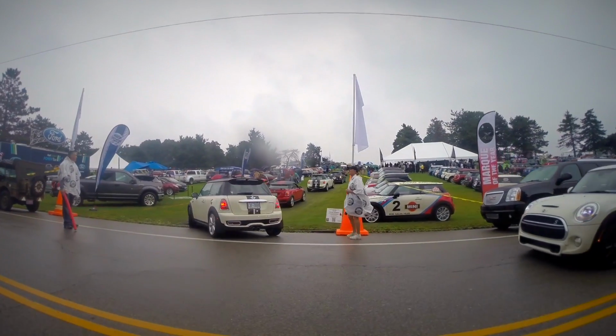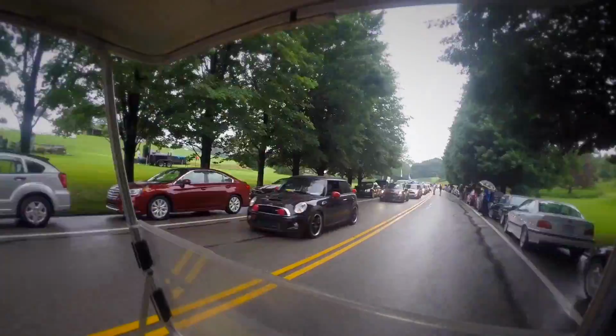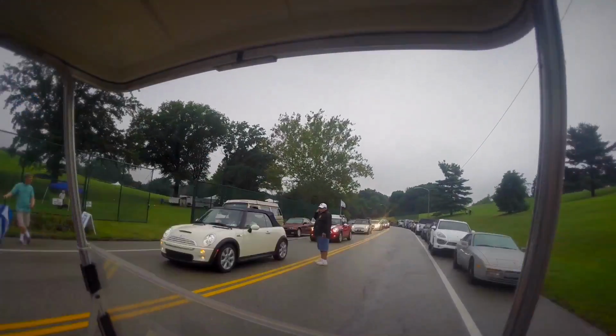Mini is the marque of the year, and this is the guy from Mini, Chris Lasko. Chris, great turnout on what looks like a lousy day. Absolutely. You can't stop these Mini customers. I saw the parade coming in. It looked endless. I didn't know they made that many Minis. And you know, there's only 7 models. I bet you can't find 2 that are the same right now.